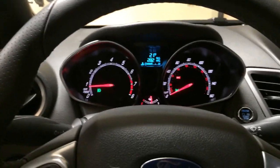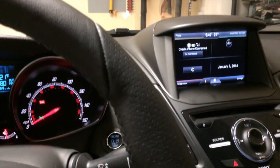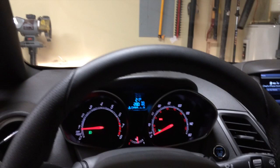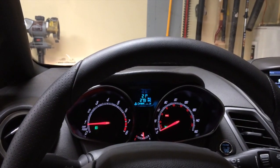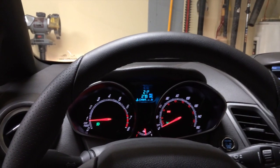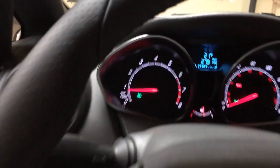One thing I did notice on the trip is that if you get to my eye level, which is about right here, you'll notice that you can't see the very top of the My Ford touchscreen. You know, there's a time and temperature display. Without me ducking my head down, I really can't see that. That's a nitpick. It's only because I'm freakishly tall. Most people aren't going to have a problem with that. If I squat down even an inch, I can see it perfectly.